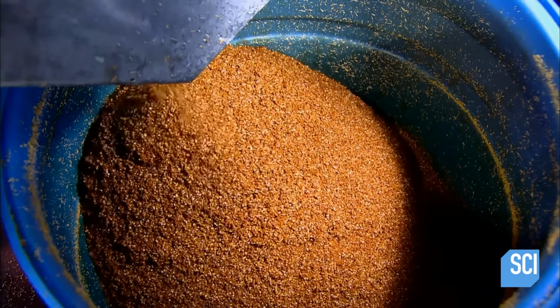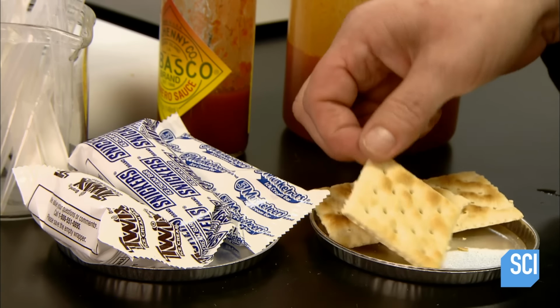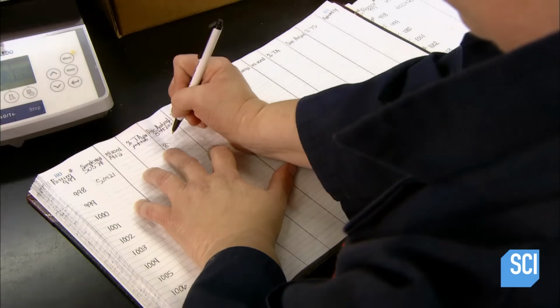The quality control department analyzes samples from every batch of sauce for viscosity, pH, salt level, and other criteria. Lab technicians also perform taste tests for flavor, clearing their palate in between with crackers and cooling the fiery heat with ice cream bars. Once the batch gets the thumbs up, it's pumped to the bottling line.